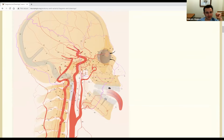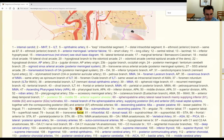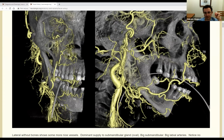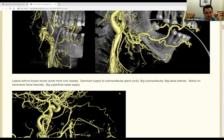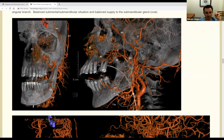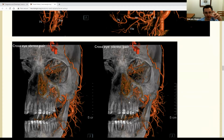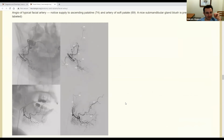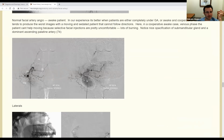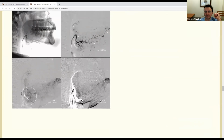On the facial artery side, same thing. Here's somebody who has dominant facial anatomy, right? But you go down, you find an example of somebody like this person, who doesn't. They have a smaller facial, a bigger transverse facial, a bigger infraorbital, and that can be angiographically evaluated as well. Someone that looks like that versus somebody's facial that looks like this. It's relatively quite small. So all of that you want to keep in mind.